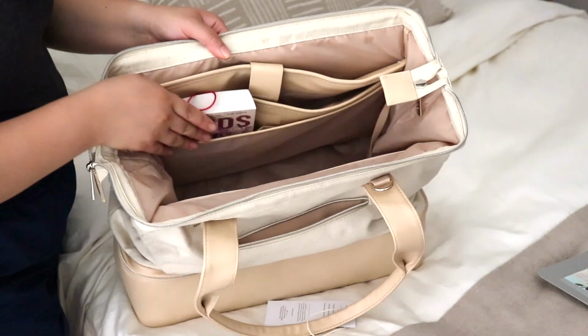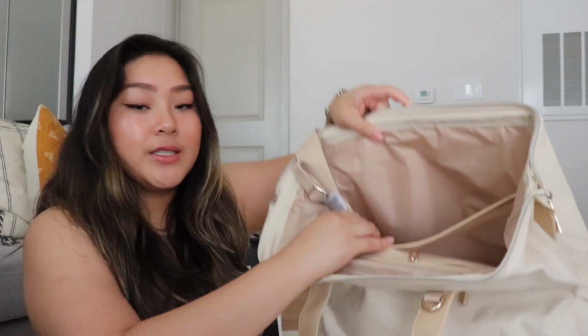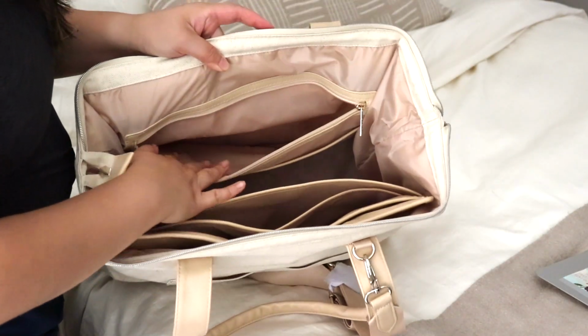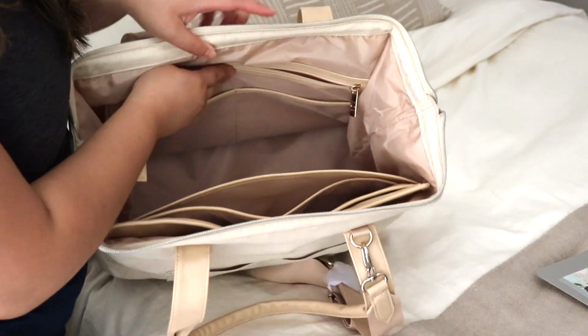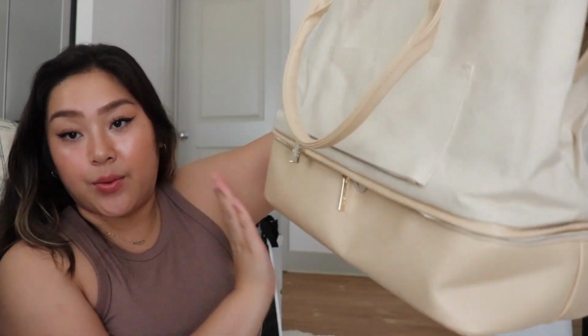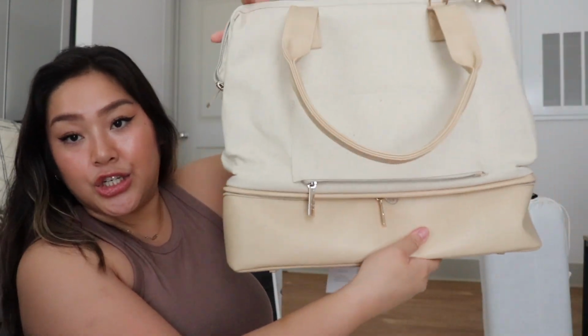And I love how that came out. So obviously there is the pocket there where this was just released. And then on the other side, you have more compartments. So you have this zippered one here, and then you have two smaller locations here. So this is the mini convertible weekender, and I got the convertible one because I definitely wanted the option to take the base out, which I can show you.